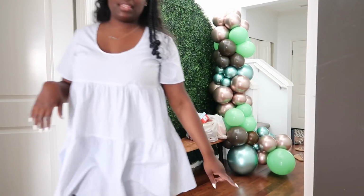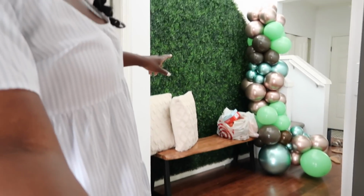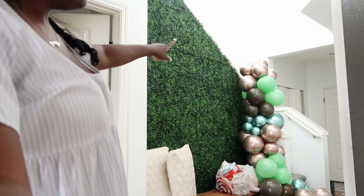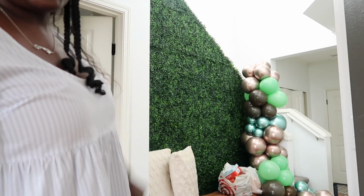Alright guys, so I do like this. This is literally standing there, nothing holding it up. But I think I want to do, that was perfect for that corner. I think I want to just blow up a few more balloons just to get it curved up this way just a little bit. So I'm gonna do that.